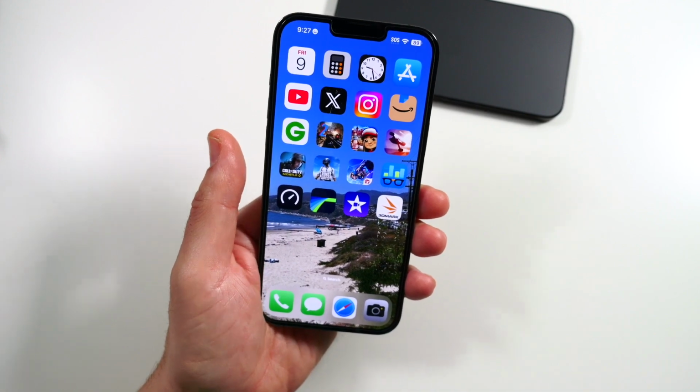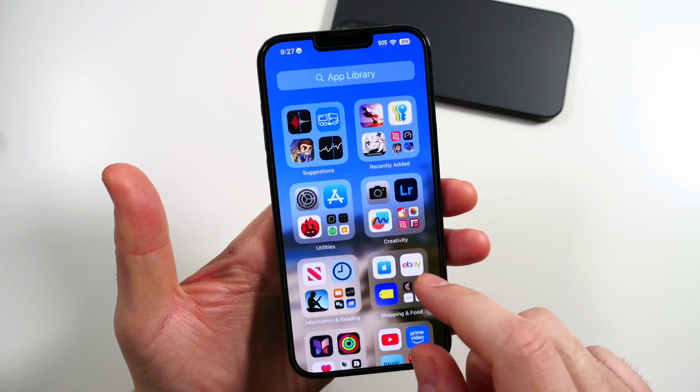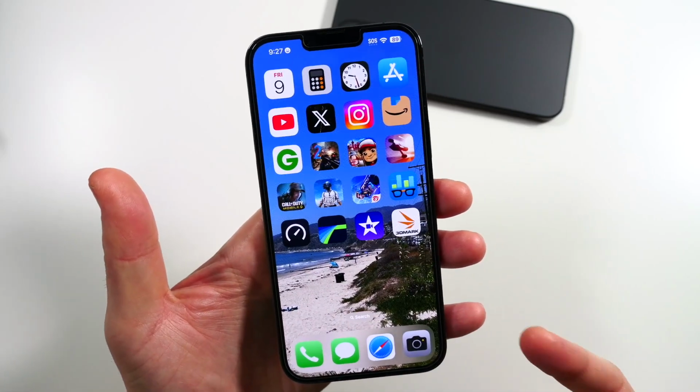The next one is that iOS, while now it is a little bit more complex than it used to be, it was less buggy than it is now.